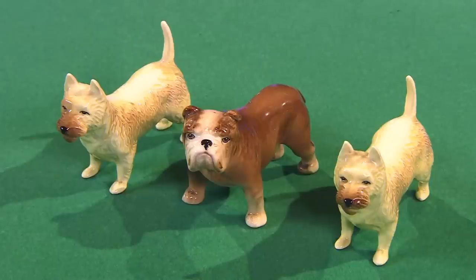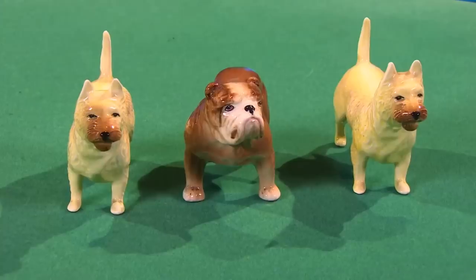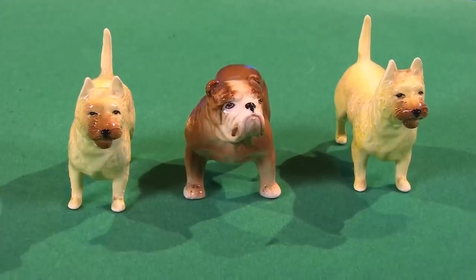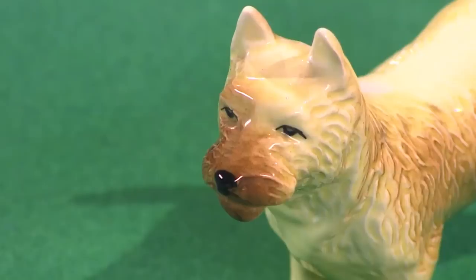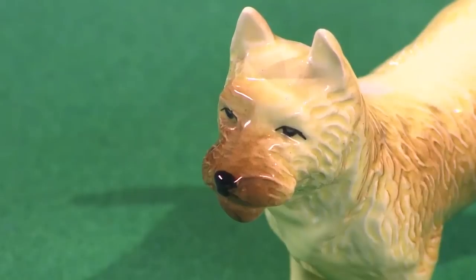Thank you very much for bringing these in today. What have we got? We've got three silverback dogs. Right. They were my mum's. When did she buy them? Do you know? I don't remember, but it's got to be possibly before 1950, I would think, because I remember them as a young girl when I was married in 1960 and left home, so it would be before then.